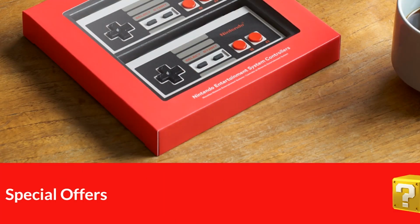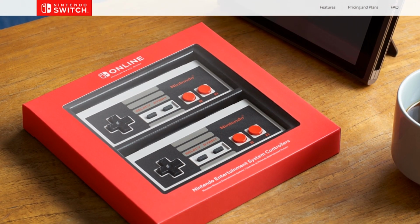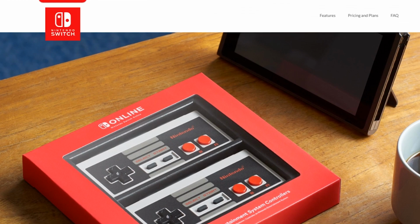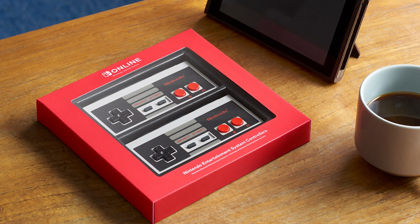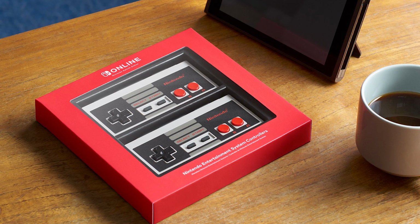One of the other features is exclusive offers for Nintendo Switch Online members. Now, admittedly so, the Switch already has plenty of great deals on the eShop, and I don't think I've seen anything that is exclusive to me as a member, although the only people that can buy a 2-pack of NES-style classic controllers that you can use with the Switch are those people with the Nintendo Switch Online service.